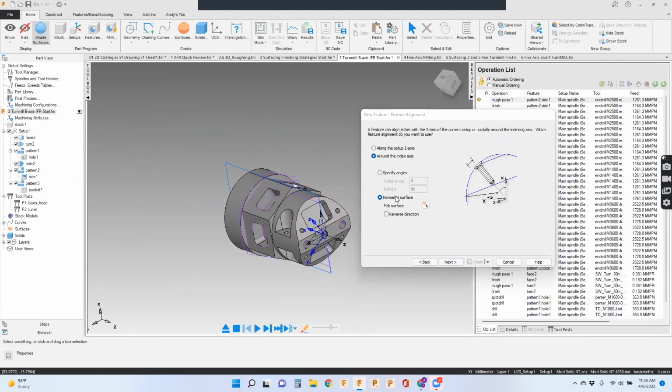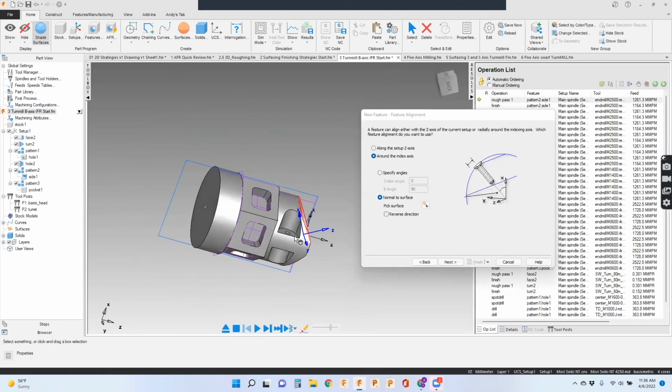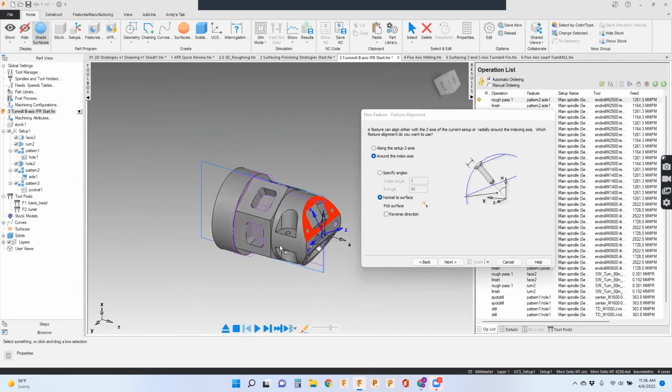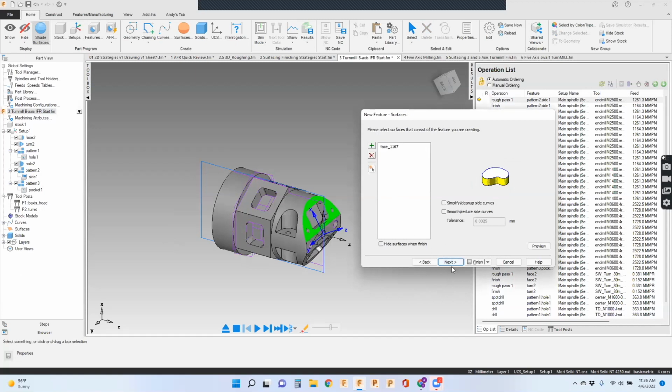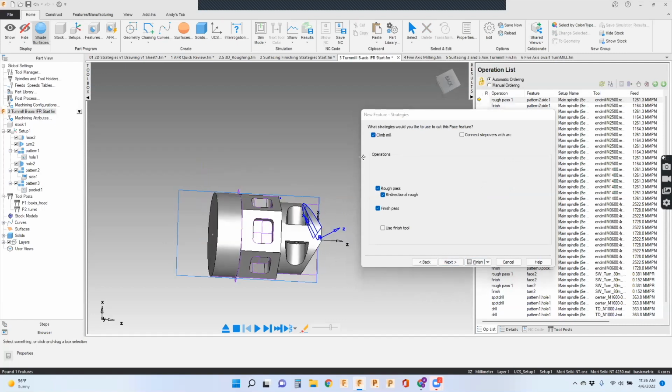It wants to know where. Now I'm going to click normal to that surface. You can see now the Z axis, so it tilts it. So you have to have a B axis head on your machine to do this, right? And then you choose that, and then you say, okay, that's what I want to machine. And then it's showing the thickness. I want to rough it because I'm going to have this whole corner to come away. So I want to rough and finish.